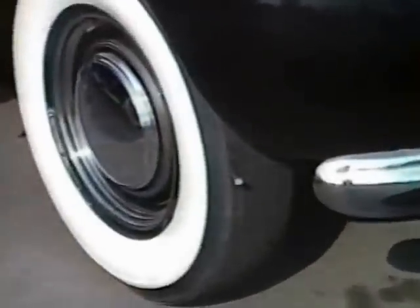How you doing? In my tire. The nail in your tire? Yep. Now that's a real showpiece there. Sure.